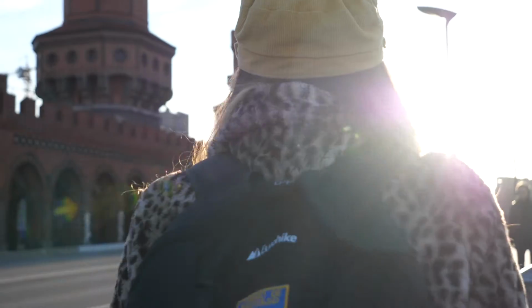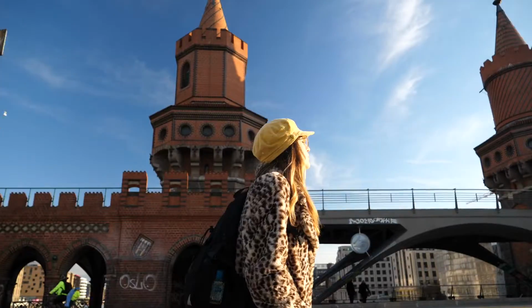It's turning into a very beautiful winter's day here in Berlin. We've been walking down the East Side Gallery for maybe half an hour. I think the artwork gets better as you go further away from the train station, so if you do come here, keep going, definitely keep going.